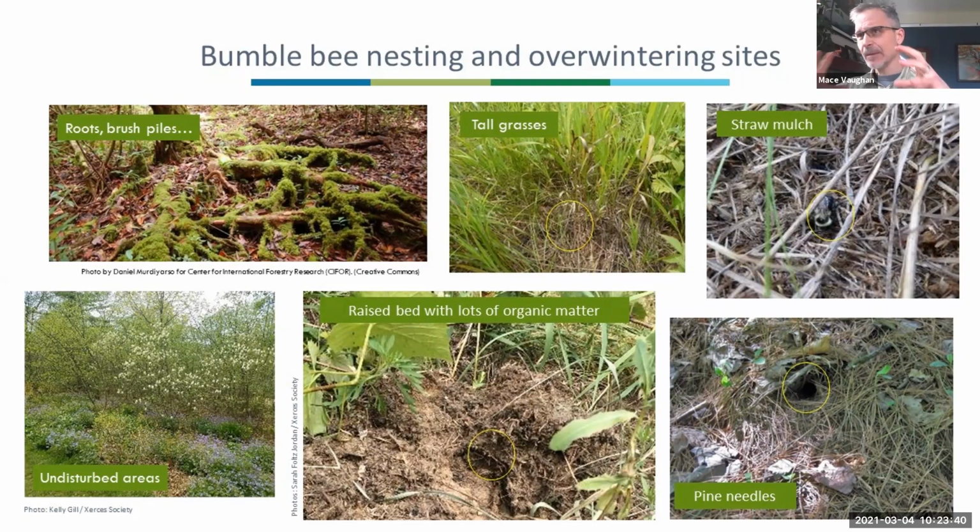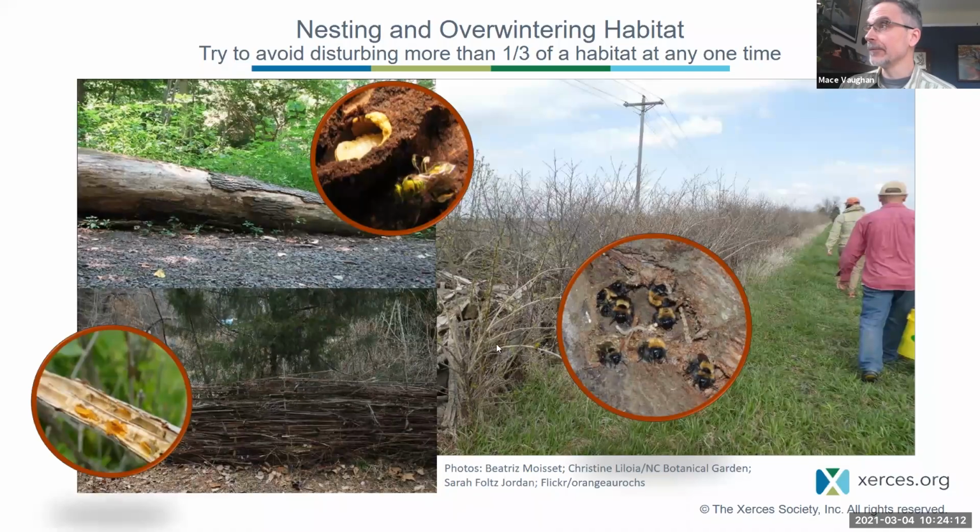And then if we've got that same sort of habitat, usually along a wood edge or someplace outside of the woods that's a little bit warmer, those same types of organic layers are places where rodents may have dug in and left cavities behind. And then you've got the queens moving in and setting up their nests in places like that. So thick organic matter, these are the sorts of things that we're looking for, for bumblebees, both queens to overwinter and for nest sites. We could think about trying to protect those areas from disturbance.